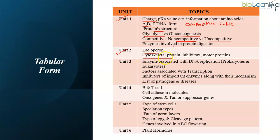So you can make a comparative table of cytoskeletal proteins, inhibitors and motor proteins, and you can learn from the comparative table. Then from unit 3, you can study about the enzymes associated with DNA replication, both in prokaryotes and eukaryotes. You can learn about factors associated with transcription. So you can mention the factors in tabular form, and you can mention the functions of all the factors which are involved in transcription.